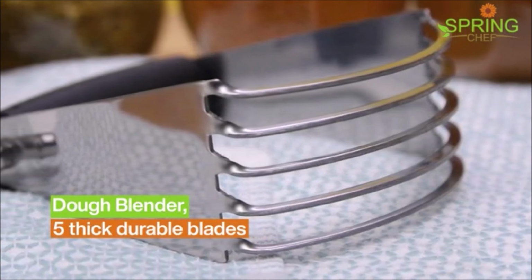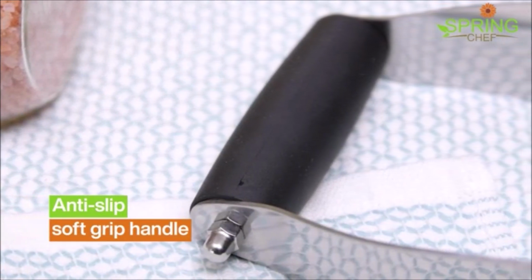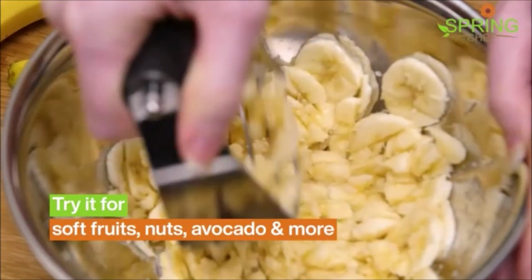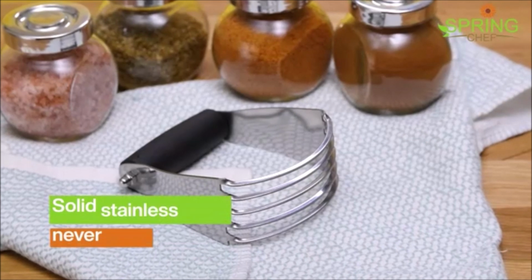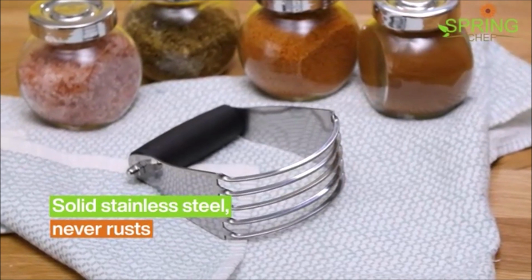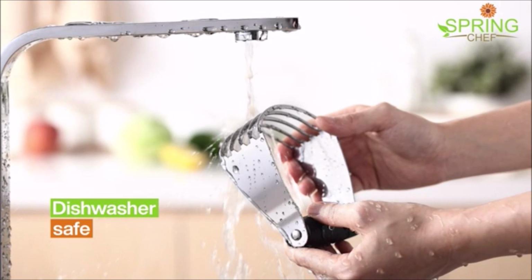Introducing the Spring Chef Dough Blender, priced at $8.99. Elevate your baked goods with ease. Get flakier and fluffier textures. No more sore hands or wrists. Comfortable soft grip handle. Versatile chopped fruits, mashed baby food, and more. Upgrade your baking with this must-have tool.